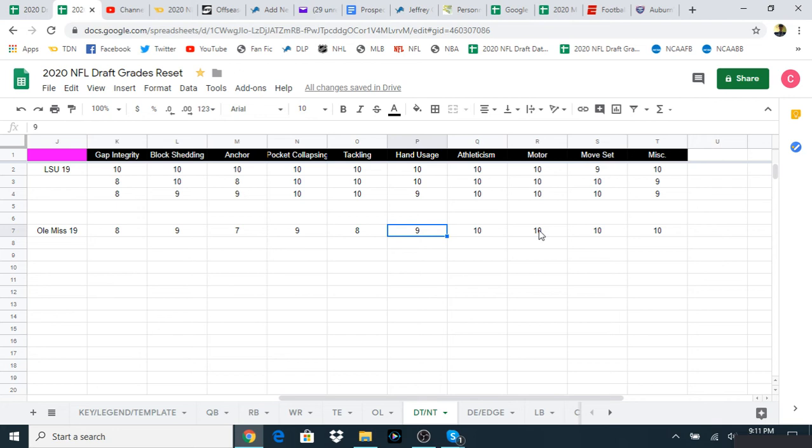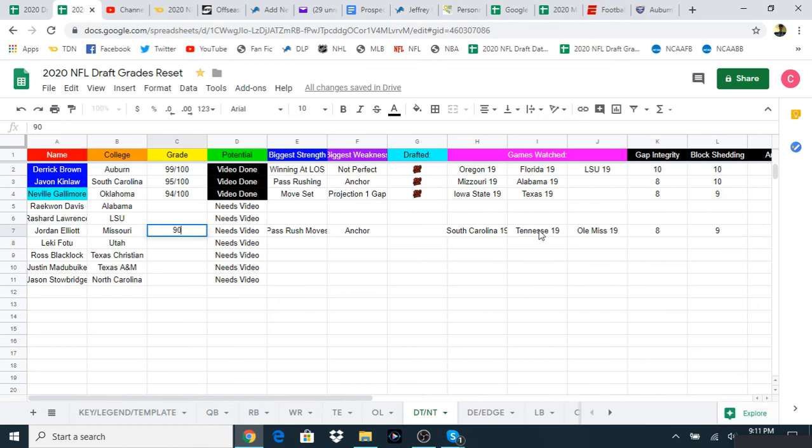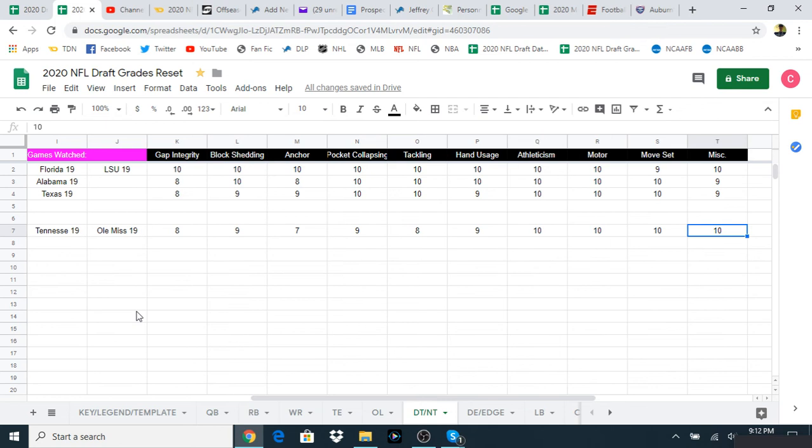Okay. Well, just looking at yours, I don't really see anything I disagree with. I think yours is pretty spot on. I'm just going to go through mine. Hold on. So for me, he totals a 90. Interesting. Which is a lot higher than I thought, but it's about where I've seen him analytically, too. So I don't exactly buy that. That's basically a borderline first-round grade for me. Cool. I'll keep mine here so you can see.